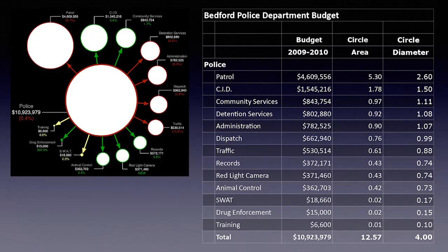So the correct way to do it, if you want to design showing the size of objects to represent proportional sizes, is to calculate the area. You actually have to set up a spreadsheet, do some math before you take those diameters and go back into your design software and size everything appropriately.